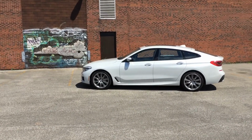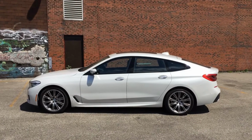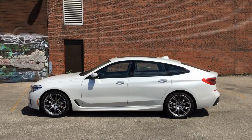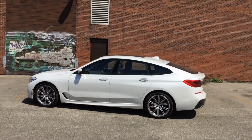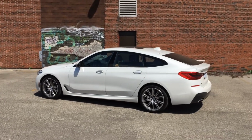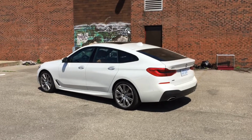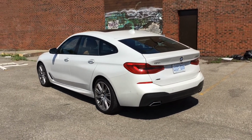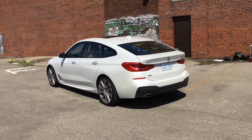Have you ever seen these? I myself have never seen another one of these other than my press car. This is a 640 GT Grand Touring. It's got a long wheelbase and a long roof line. It's not a crossover, it's not a station wagon, it's somewhere in between. And apparently that recipe isn't really working out because they're not selling at all.